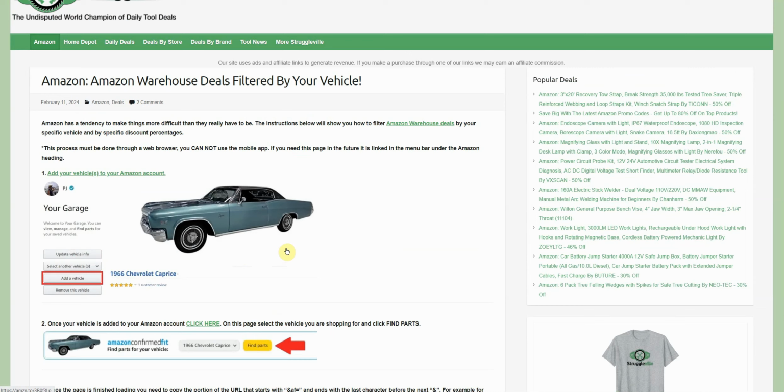One bonus tip: about a week to 3 weeks after major sales on Amazon, after Prime Day, after Black Friday, really after Christmas, the Amazon warehouse deals section is full of stuff because those are times where people are returning a lot of items, and you end up with just a lot of really amazing deals for the Amazon warehouse deals. So those are times of the year that it's really beneficial to be checking this page.